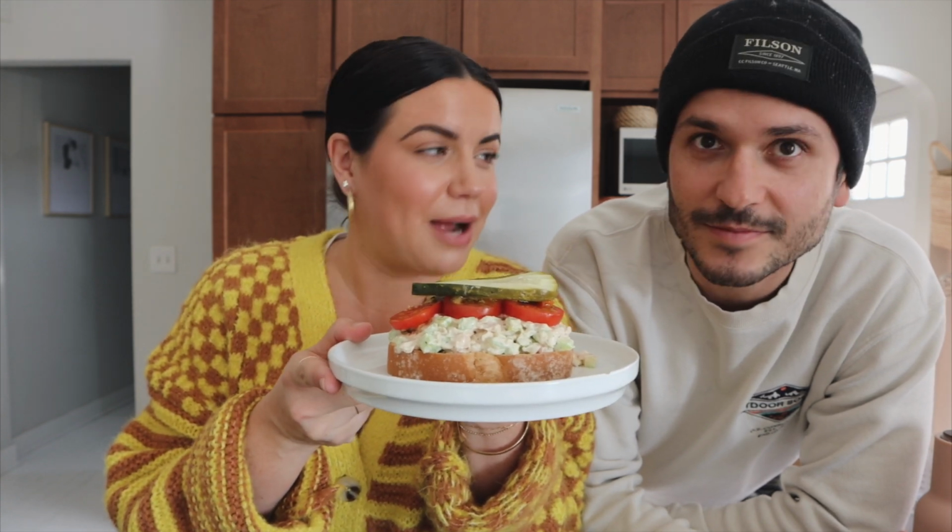Okay, here are the sandwiches. They are massive. I'm not really sure how we're gonna eat them. They got stacked a little high, but they look delicious. Yeah, they look really good, but they're probably gonna be a mess to eat, but we will try them anyways.